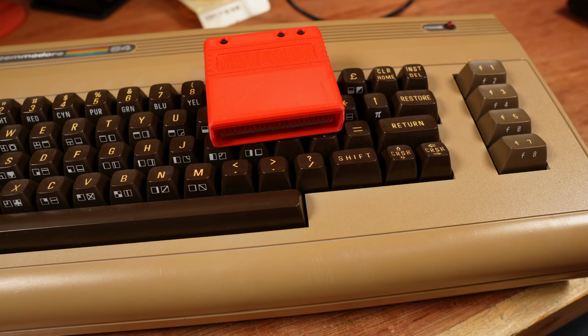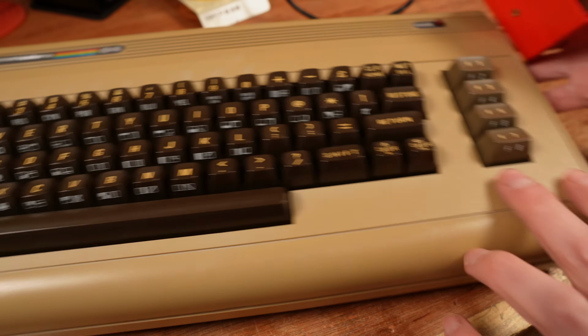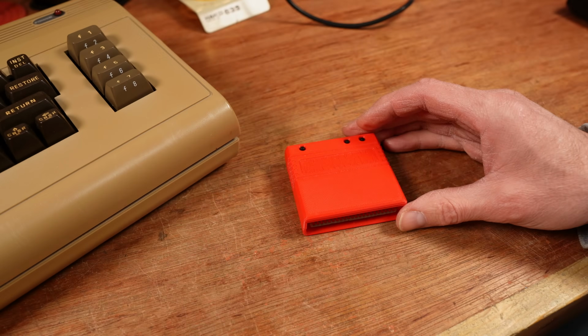I made this one myself, and I also made a bunch more of them for my friends. This is where we get into the group buy part of the video. When I first came across the original Kung Fu Flash, I was tempted to just buy one from eBay, but I realised the project was open source and decided to build my own.